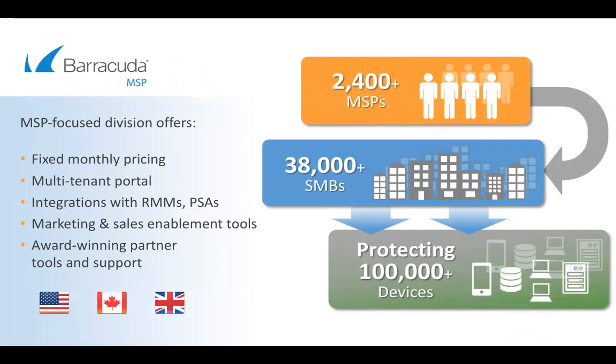So before we jump into the backup portion of the webinar, I just wanted to go over a high level for anyone that's not familiar with Barracuda MSP. We're actually a branch of Barracuda, strictly MSP focused. We like to offer all of our products on fixed monthly pricing. We want to make it a little easier to manage multiple different customers. We offer a multi-tenant portal. I'll get a little bit into that later. Then we have some integrations into major RMMs, PSAs, and try to provide you with different marketing, sales, and support enablement materials.